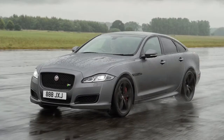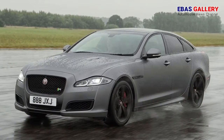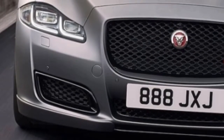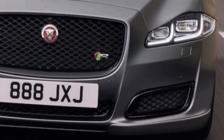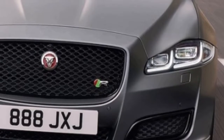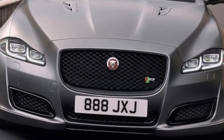The authoritative yet elegant design is formed around Jaguar's aluminium-intensive architecture. Its low-slung coupe-like stance, precise lines, and carefully judged proportions ensure it is instantly recognizable as a Jaguar from any angle. Inside, customers experience a perfect combination of intricate handmade details and beautifully crafted materials such as semi-aniline leather and inlay veneers alongside advanced technology. Rear occupants benefit from over a meter of legroom in long wheelbase models.